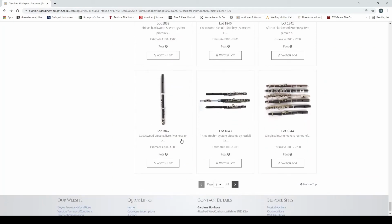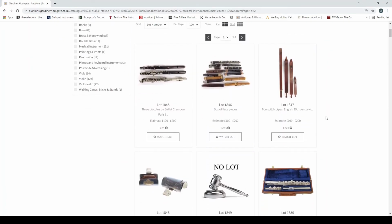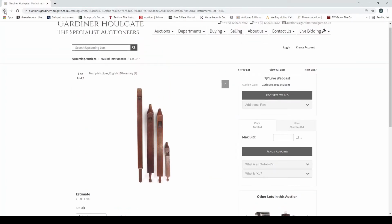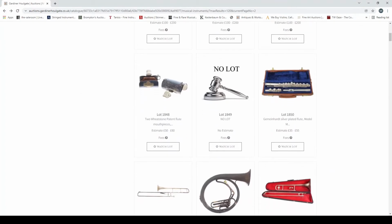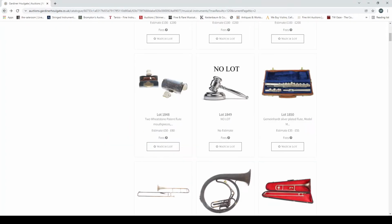There's a lot of piccolo. Cocos wood piccolo again, 3 Boehm system piccolos by Ruddle, 6 piccolos, no maker's name, so a lot of wind instruments there, and still going. 3 piccolos by Buffet Crampon, box of flute pieces, 4 pitch pipes, English 19th century. That's interesting. I definitely need to brush up on my wind instruments because I really do not know all that much about them. Some flute mouthpieces there, no lot on this.